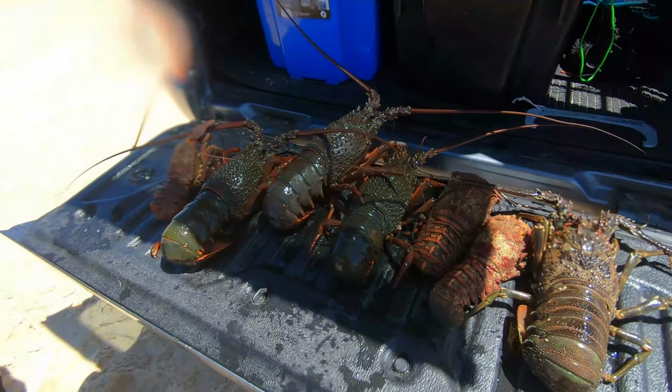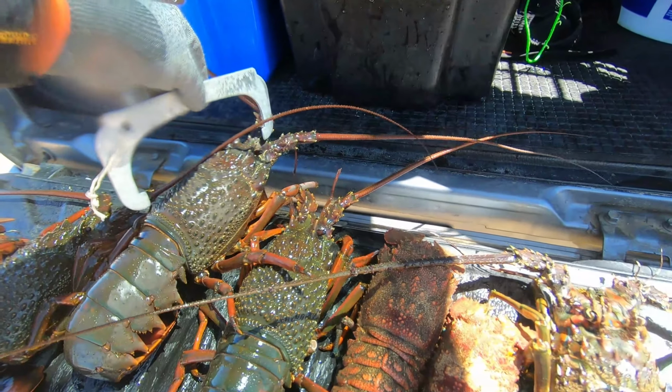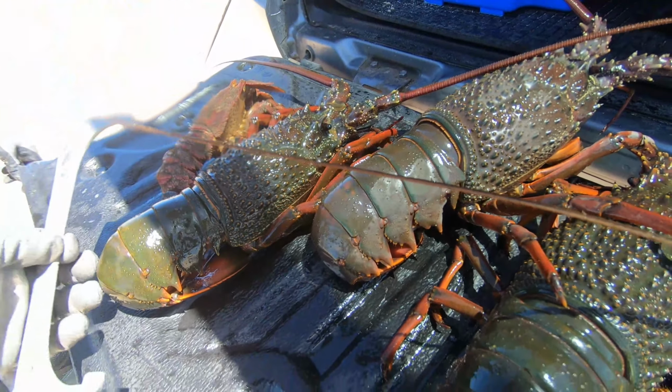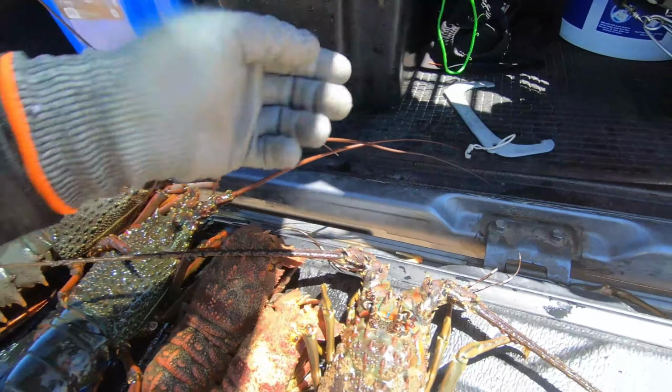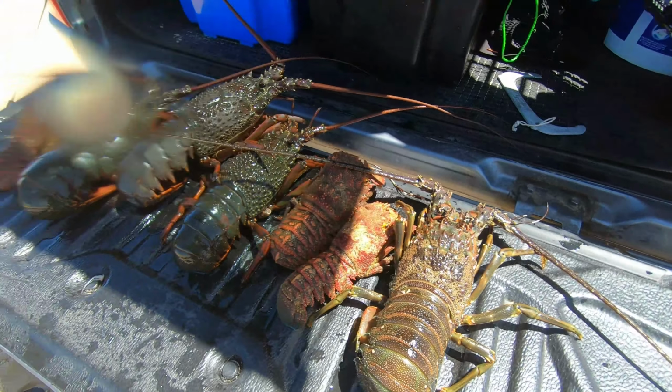The day's catch. Some beautiful eastern rock lobsters. Just to give you an idea, here's the oversized measurer. It's about 17, about 15. Good size crays. Three slippers, one tropical, caught it with my head.